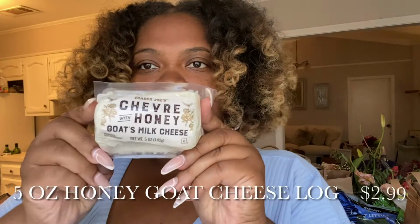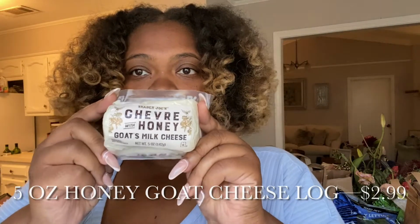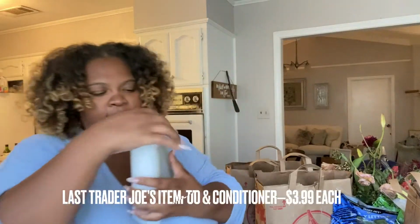I got some goat milk cheese, and from that Clean Eats page, I want to slice it and sear it as a breakfast option. I'll let y'all know if I like it or not.